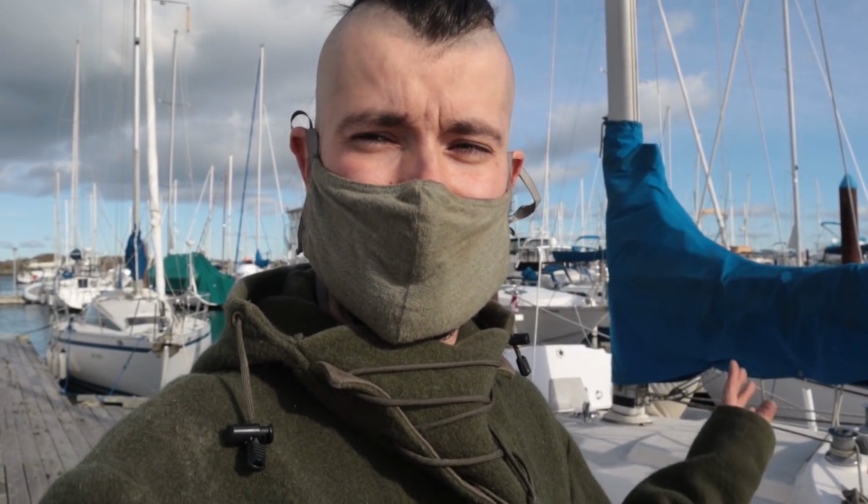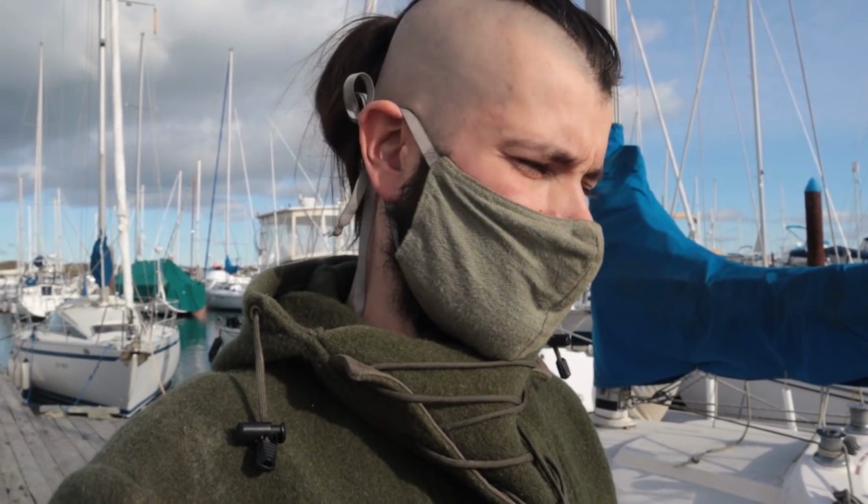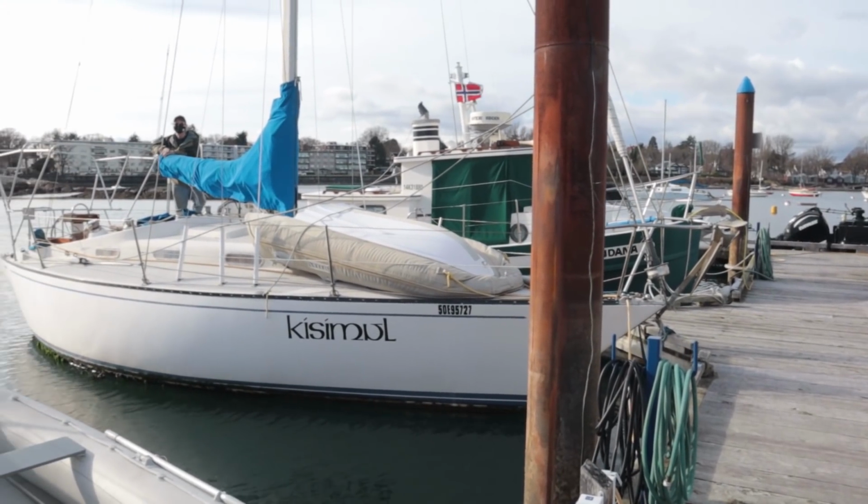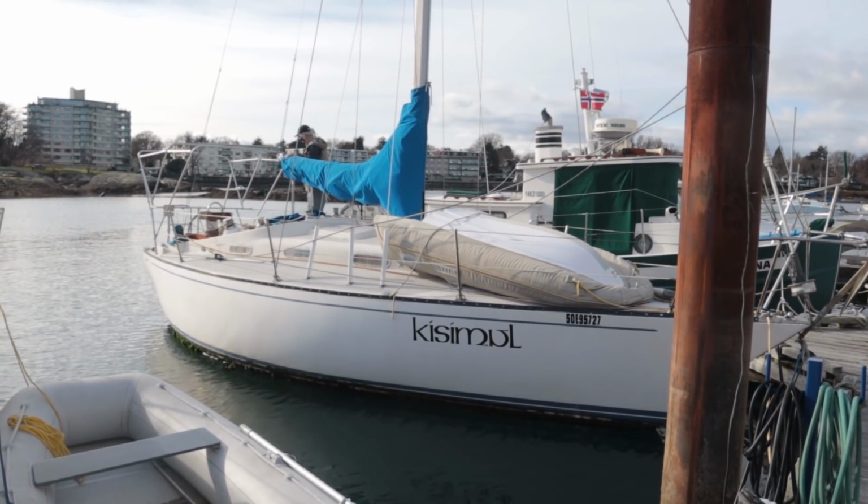So expect a lot of sailing adventures on this boat this summer. We'll be trying to move forward as much on my project, but also not let the entire summer get away from us and get to enjoy it a little bit as well. And this boat is the perfect ticket for that. Yeah, this is quite the opportunity.